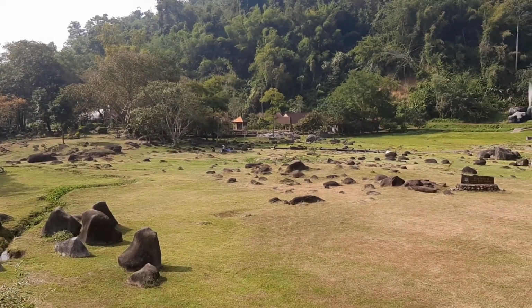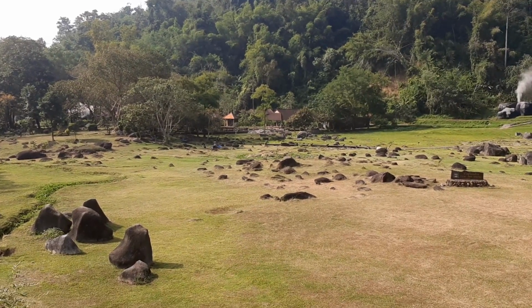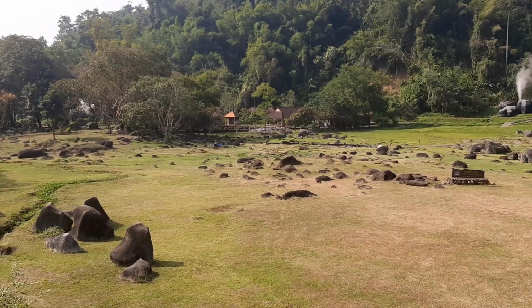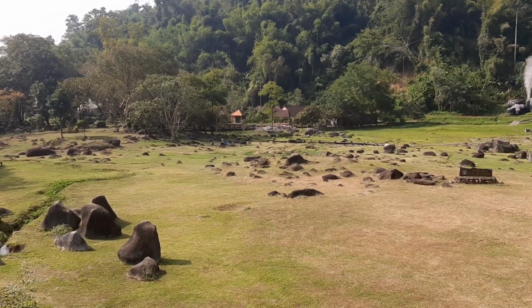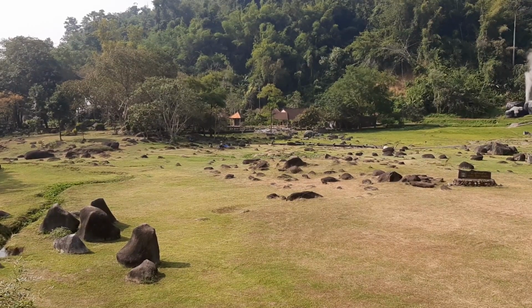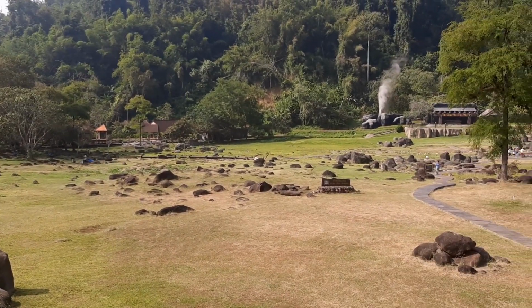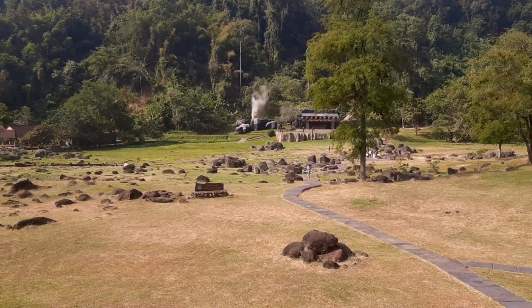So that there in the distance is where you can actually bathe in the hot springs. That costs you more obviously, and I think they may do massages. It's very similar to Sankampeng Springs, which lie just east of Chiang Mai. I'll put a link up on the screen now so you can check that video out. But you just walk along the path here, and then there's hot spring pools like where those people are.